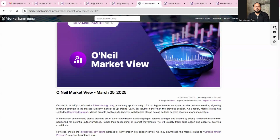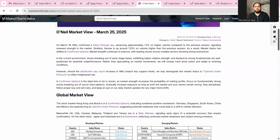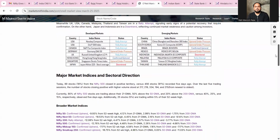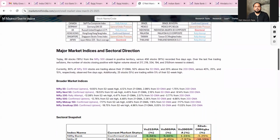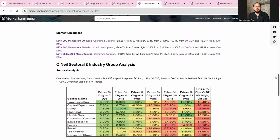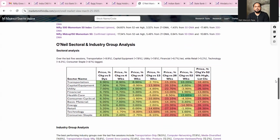So from here, you can just check the overall market sentiment, and also what the global market views are. And if you look at the heading of this particular article, you can also see the major market index and the sectoral directions. After scrolling down, you can see which sector is in which market status. If you look at IT, it is in a rally attempt, Nifty Bank is in a confirmed uptrend, and so on. And if we scroll down, you can see the O'Neill sectors and industry group analysis.